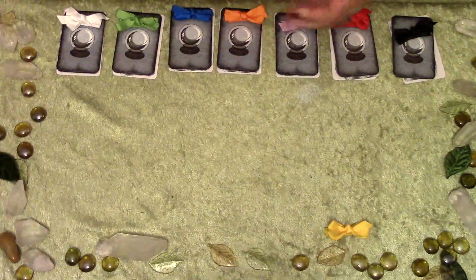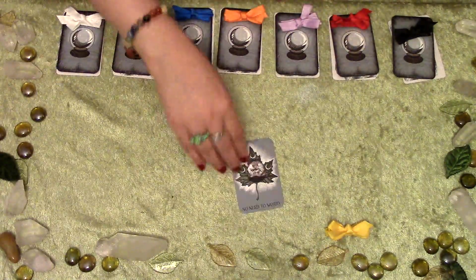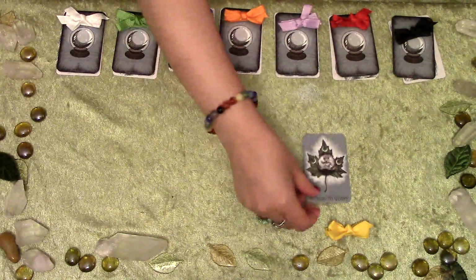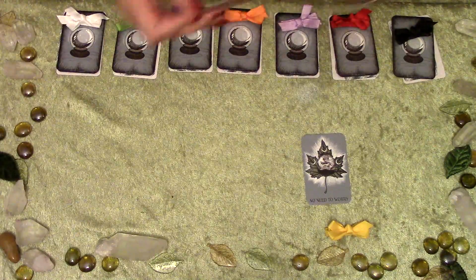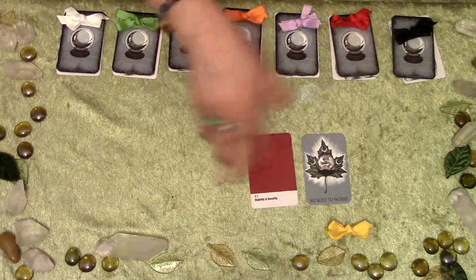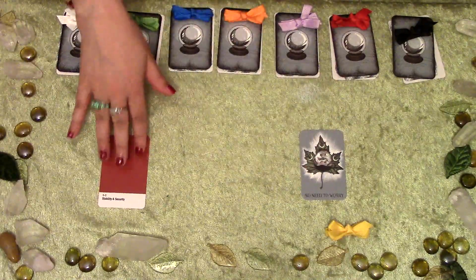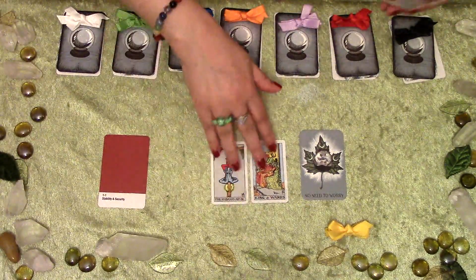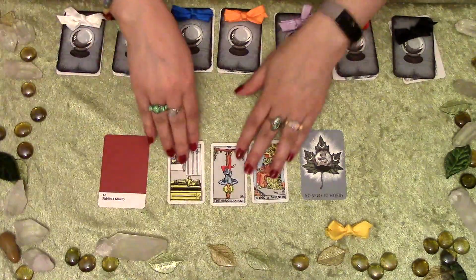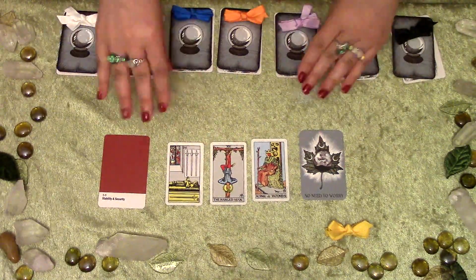Hi, those of you who picked the yellow pile, here is your reading. So in this situation, there's actually just no need to worry about this, okay? We have, yes, stability and security. That really goes with the no need to worry too. So we have the King of Wands, we have the Hanged Man, okay? And then we have the 4 of Swords. This is very well lined up.